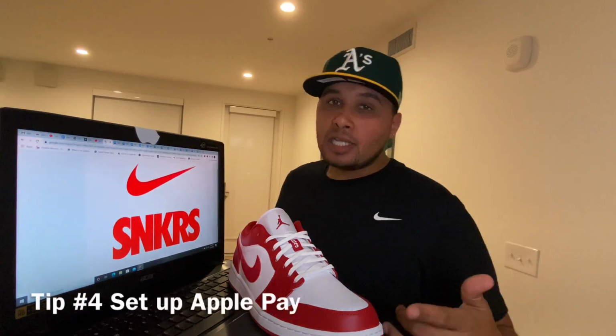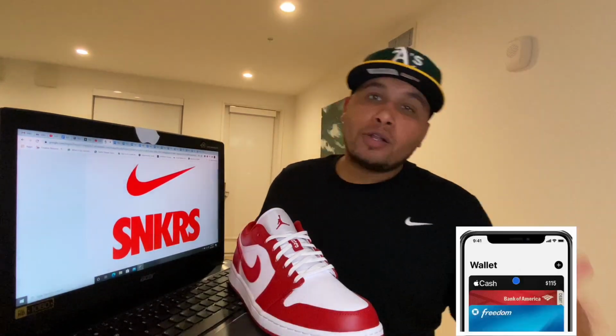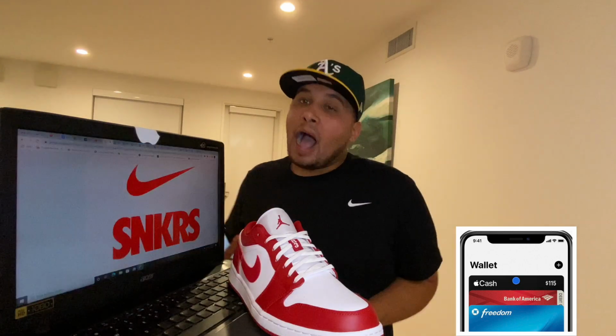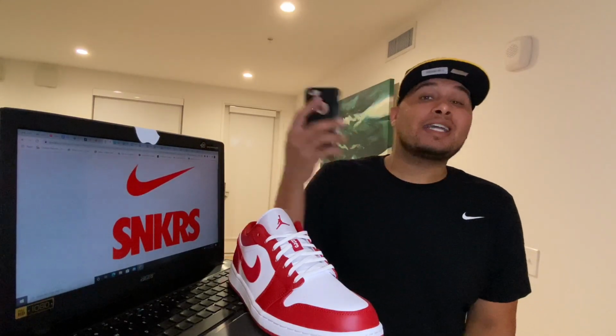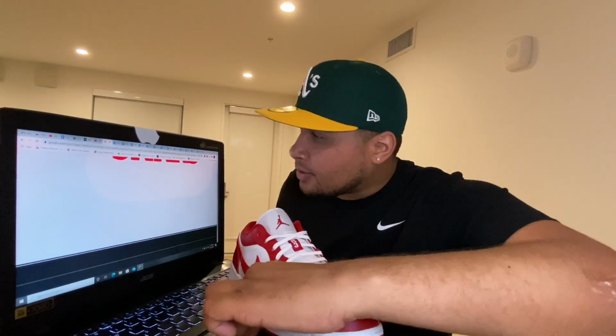And the last thing that I want you guys to do, if you guys have an iPhone, is go ahead and set up your Apple Pay. If you haven't already, you have the app on your iPhone called Wallet. You can go ahead and set up your debit card. I set mine up on there. It's linked to my Bank of America so that when it's time for you to actually cop, when you hit buy now, like, you know you about to get these shoes, but then bam, what do you know? Something messes up like this right here.